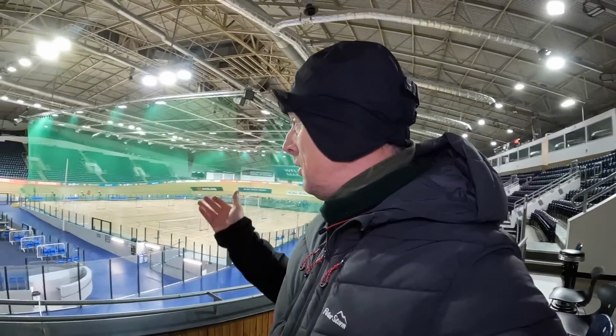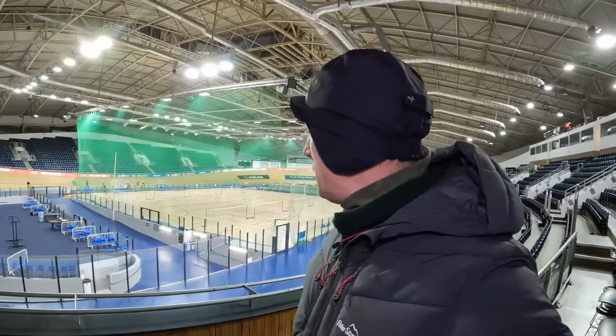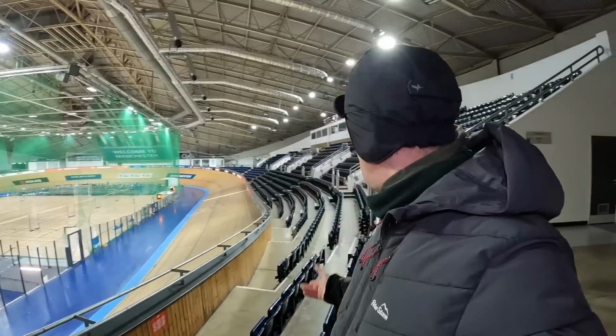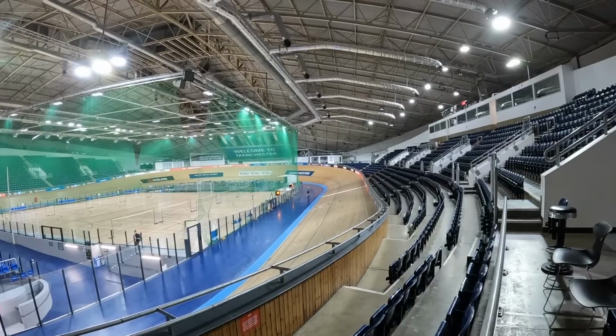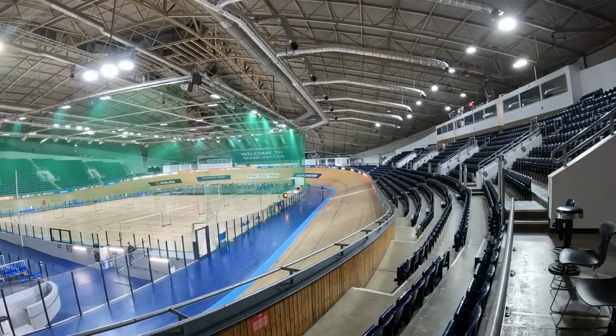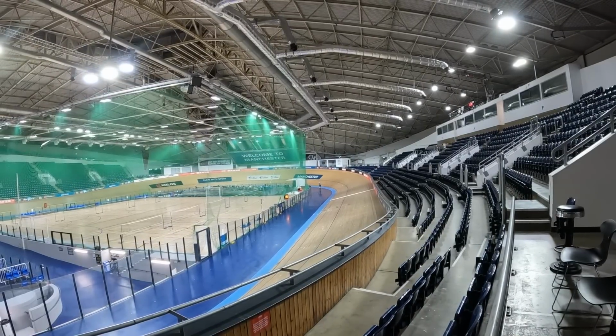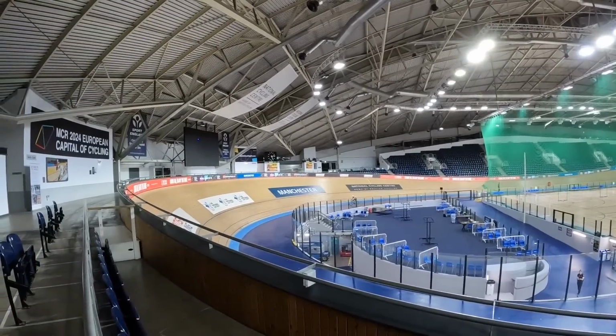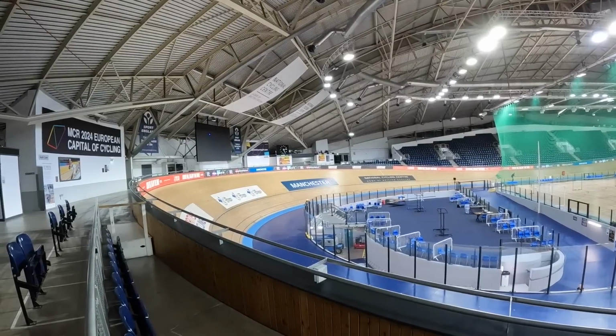So we might have set off a little bit late from our house. There's a couple of bikes down there. I don't know if they're going to do a last lap for us or not. Yeah, and you can see this is the seating for the 3,500 capacity here. So that's it. I think we've missed out today and they're just cooling down now. But maybe next time, eh? Here's one coming round.